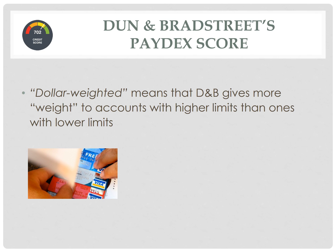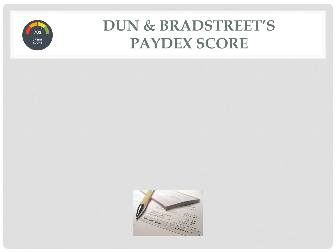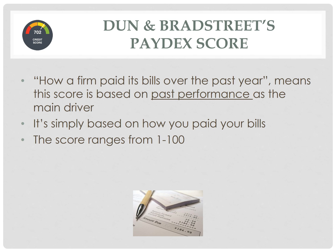Dollar-weighted means that D&B gives more weight to accounts with higher limits than ones with lower limits. Paydex gives more weight to the trade accounts that report higher amounts of credit extended and less weight to trade accounts that are reporting lower dollar amounts of credit. How a firm paid its bills over the past year means this score is based on past performance as the main driver. It's simply based on how you paid your bills.